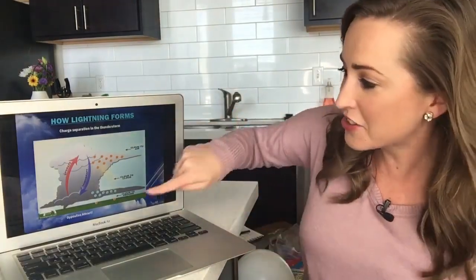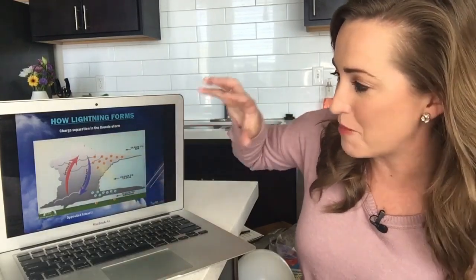So here's the deal. Here's a look at a thunderstorm, that big cloud that we see there. Now we know that clouds are made up of tiny little water droplets and ice crystals. And inside of this thunderstorm, we've got a whole lot going on. There's a lot of wind, and all of those ice crystals and water droplets start to bounce into each other. And as they do, they create this electric charge.